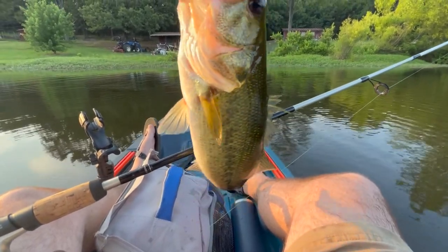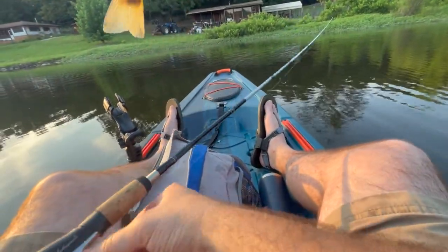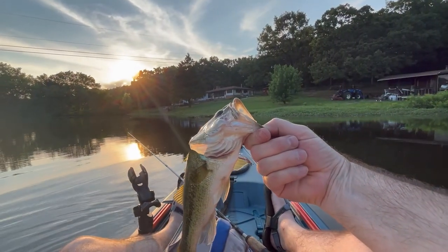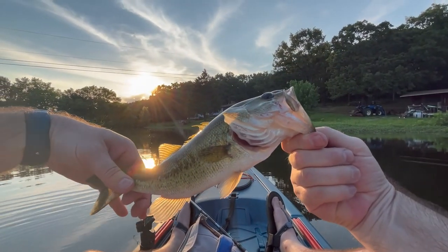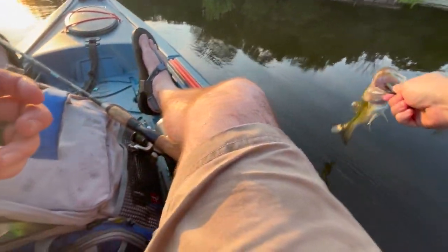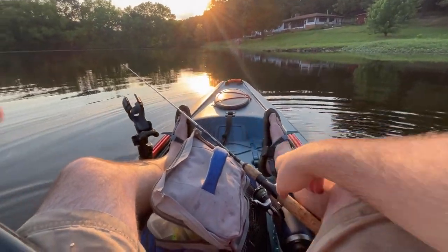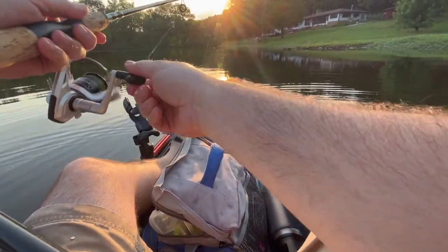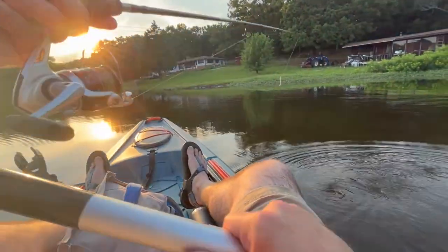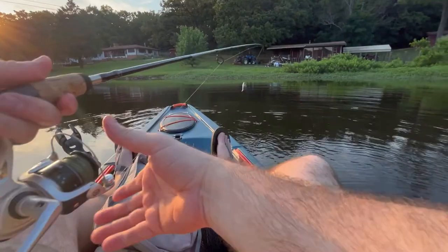Nearly swallowed it. Switch hands here. I'm a lefty. Got that boy all ready to go. There it is. All right, let's get you back in the water, buddy. There he is. He gone. All right, y'all saw it for yourselves. This dude did not even get reeled in and had a fish on. That is the power of the Berkley Powerbait Minnow.